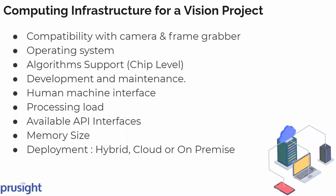Then again, the algorithms. You may have hardware-enabled algorithms, or you may want a basic operating system like Linux running TensorFlow or Keras, or you may want to use GPU-based processing. So multiple aspects need to be considered in terms of the API and what it integrates with on the software part.